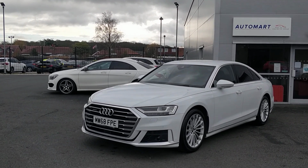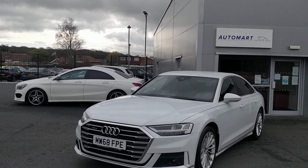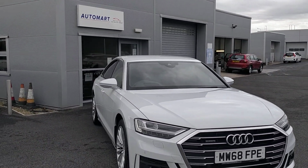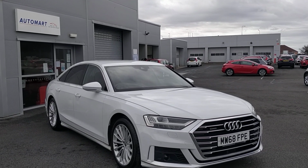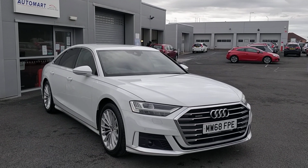It's an absolutely stunning glacier white Audi A8. It's on an 1868 plate. It's an S-Line 50 Quattro, and it's only covered 34,959 miles. Wow.